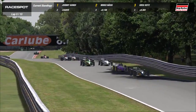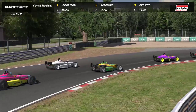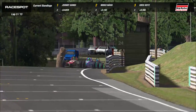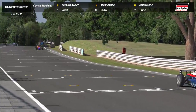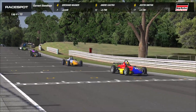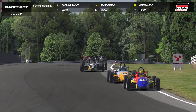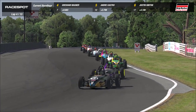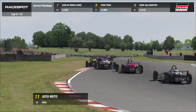And also, as we typically see in the Skip Barber Championship, we have one hell of a second pack happening in the mid-pack. It basically starts at Andre Castro, who currently runs fifth, and goes all the way back to 14th. So this is basically 10 cars deep, from your midpoint of the top 10 all the way through the top 15. Very tight group of cars running basically four wide.